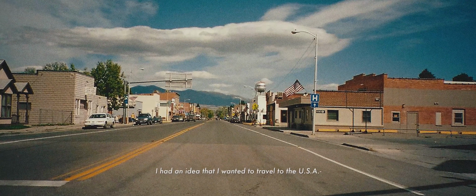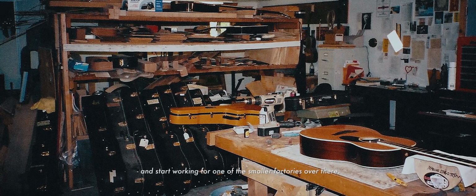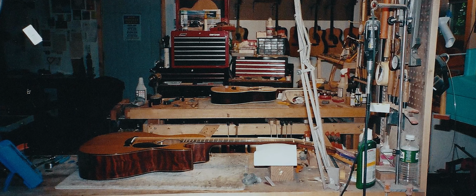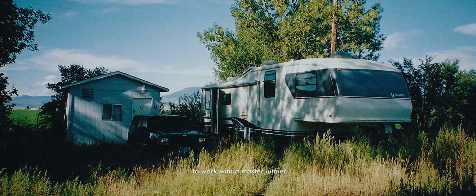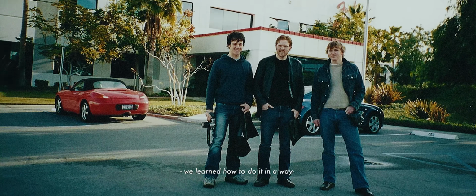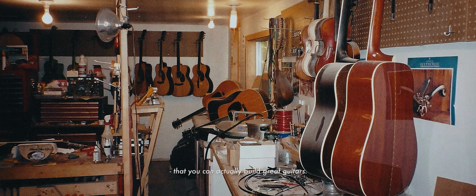I had an idea that I wanted to travel to the USA and start working for one of the smaller factories over there. I was a big fan of the American tradition of building guitars. And then we got a chance to travel to the USA to work with a master luthier. When we were in America and made guitars, we learned how to actually do it in a way that you can build great guitars.